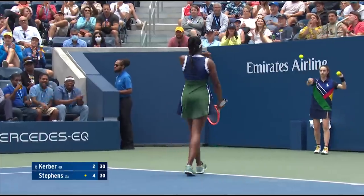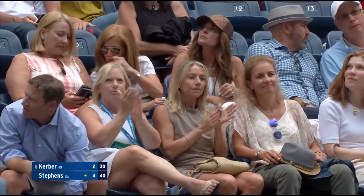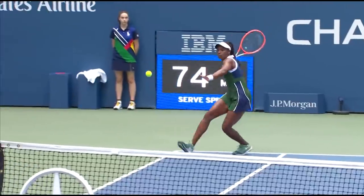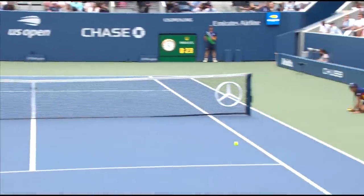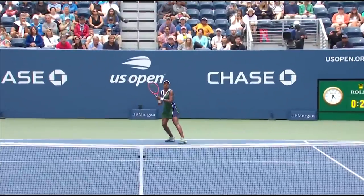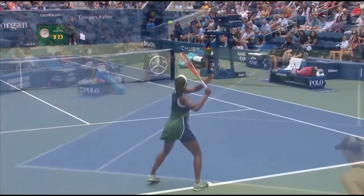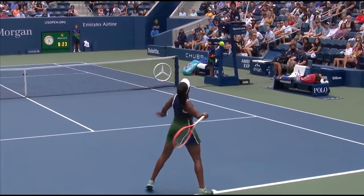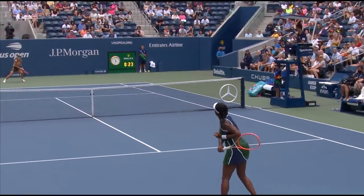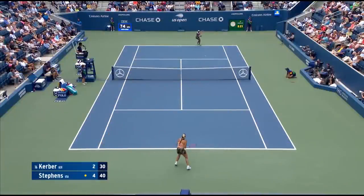Finish. Not the first time today we've seen that. 14-13. And just love the margin that she gives herself on these shots. She's the aggressor, but not going for too much. Great height over the net.